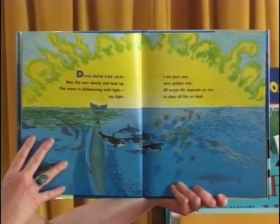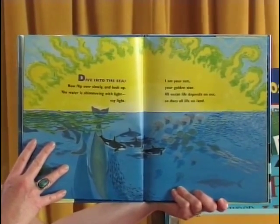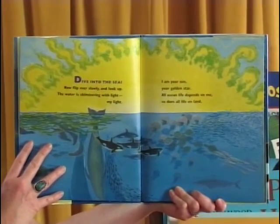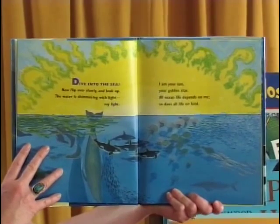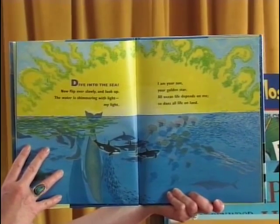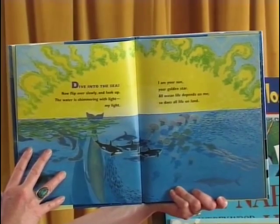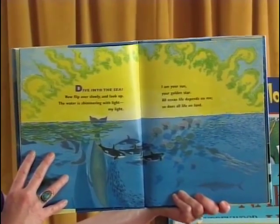Dive into the sea. Now flip over slowly and look up. The water is shimmering with light. My light. I am your sun, your golden star. All ocean life depends on me. So does all life on land.